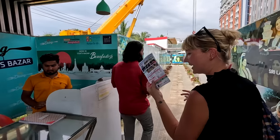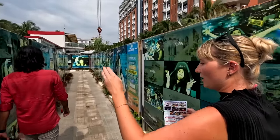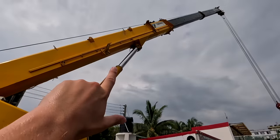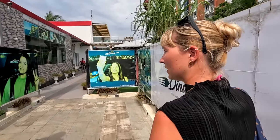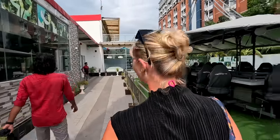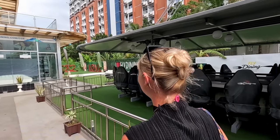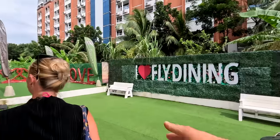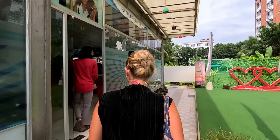Okay, let's have a look. I'm taking this. Thank you. You can see all the countries. So you have like Namibia, you've got France, Paris, you've got China, Bhutan, Nepal. Oh, and this is what holds you up, the crane. Oh my God, how high do you go? 160 feet from sea level. Oh, this is cool. This is the things you see in Dubai. I love fly dining. Well, I hope I do. We'll decide afterwards. We shall see.